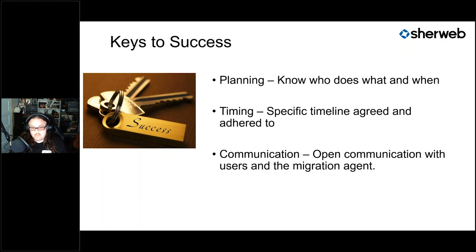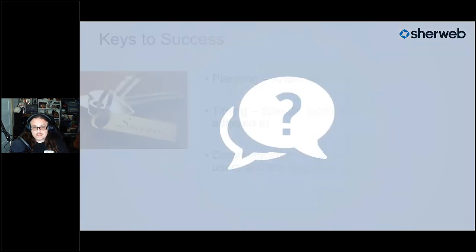And that brings me to the most important of all, which is communication. Having open communication with the users and your technician will ensure that everyone's on the same page, everyone knows what's going on, and that you feel comfortable and confident that you can reach someone when you need them. So if those 3 factors come into play, then you're guaranteed success when it comes to a migration. And that leads us to the Q&A section.